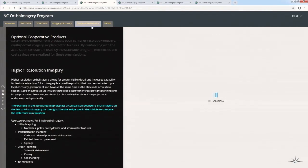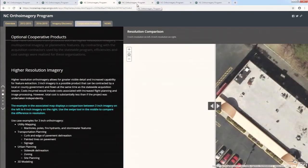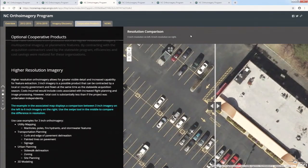I have different tabs up here. The primary one that we see a lot of times for BuyUp opportunities is this: we do 6-inch across the state. A lot of states around the country do 6-inch in urban areas, and then they'll do 1 foot or 1 meter in the rural areas. Well, 911 early on said, we don't care if it's rural or urban, we want 6-inch across the board. That was a good investment early on, and it makes sure that everyone has the same tools no matter where you're at throughout the state.